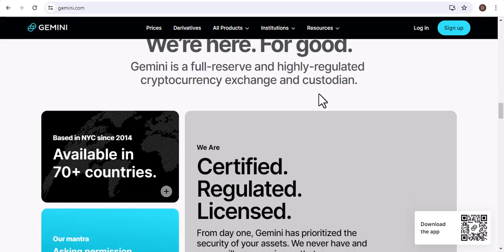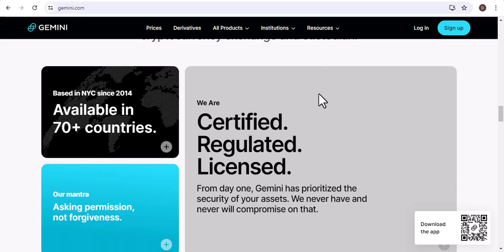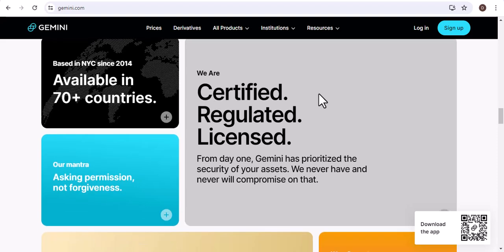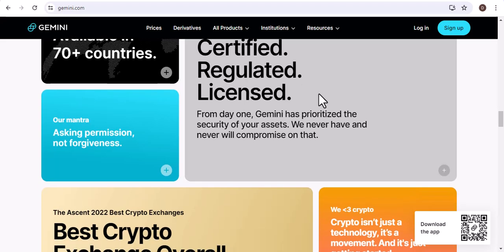In conclusion, the amount of time it takes for Gemini to release funds depends on a number of factors. However, there are a few things you can do to speed up the process. By following the tips in this article, you can get your funds from Gemini more quickly.